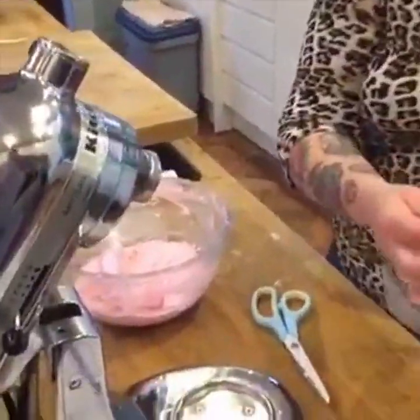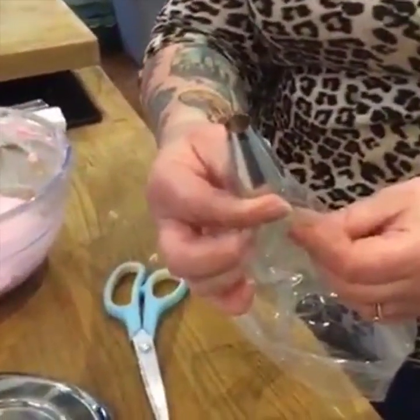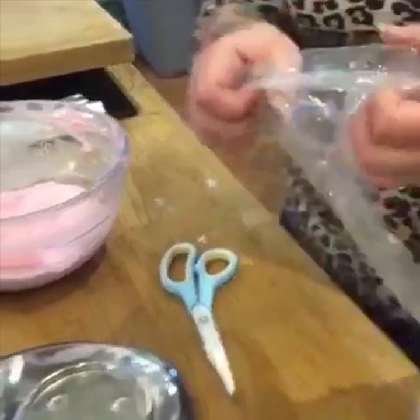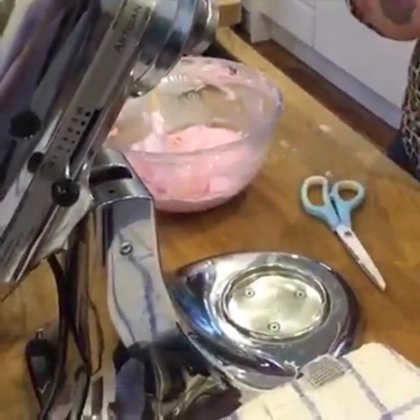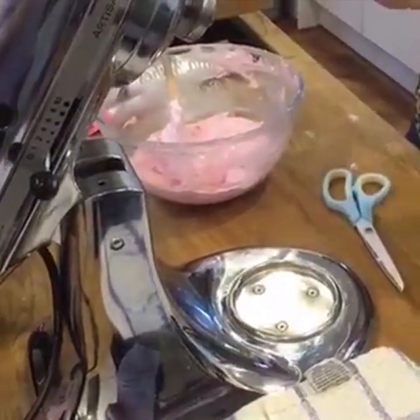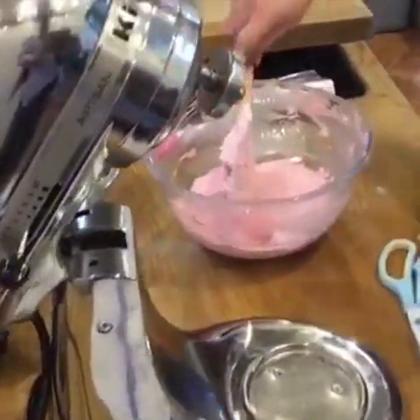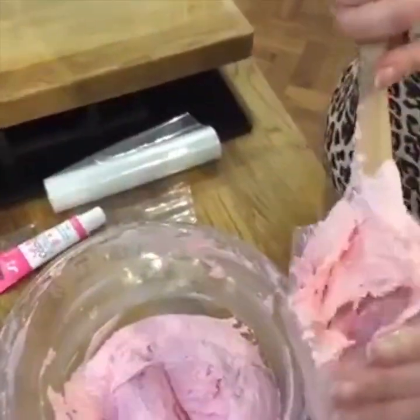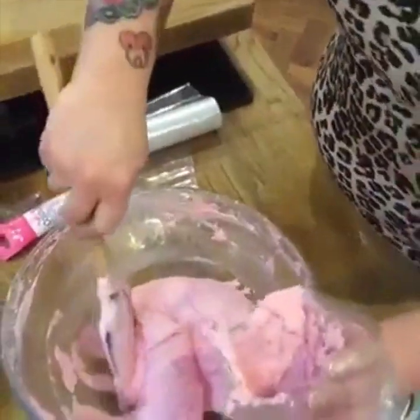Okay, so just enough nozzle poking through, not too much. We don't want it to shoot off. And I've played the work surface. Do you want me to bring around some of those? Yes, please. So straight in the bag.